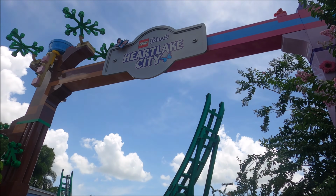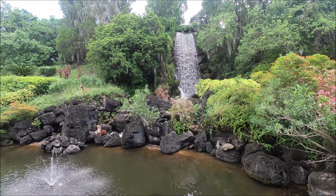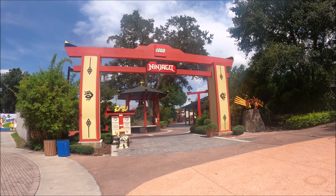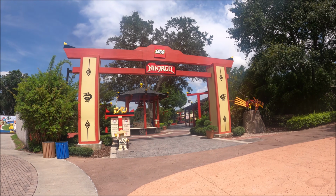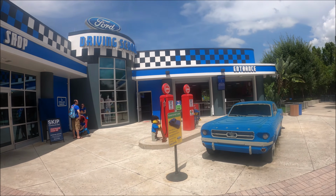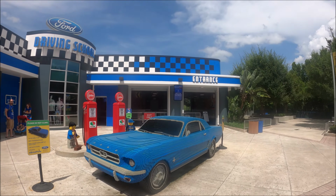Now, when I first did my research as far as coming to this park, one thing that I kept reading over and over again in the reviews was basically this park was really clean. And it's true. The park was extremely immaculate. I mean, literally no trash whatsoever. It was just a really nice layout.